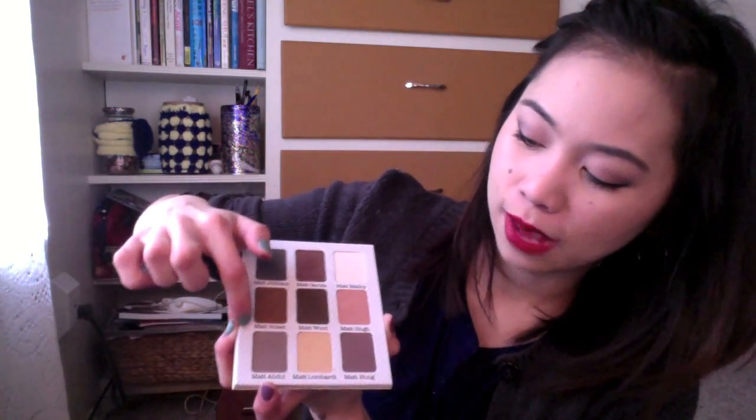But if you're looking for dupes or comparisons to shades that you might have seen on others or that you might already own, I can tell you right now that the shades Matte Rosen and Matte Wood are pretty similar to the two matte shades in the Revlon Color Stay palette 545 Attitude. So if you look at them side by side in the pan, very, very similar.